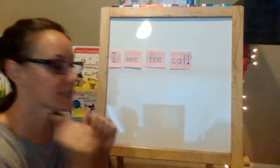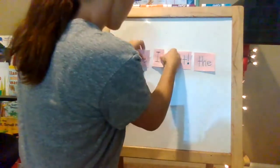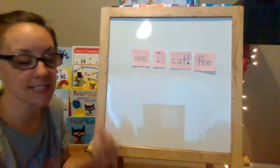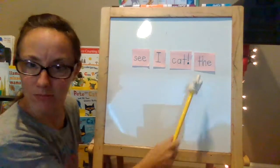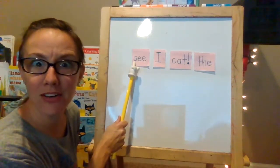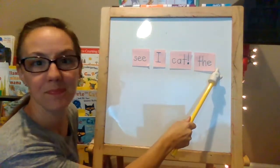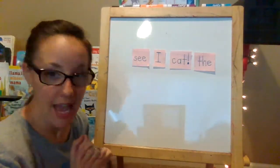Let's see what happens when we mix them up. Let's read this and see if it sounds right. Does it make sense? See, I, cat, the. Does that make sense? Does that sound like a sentence? No. Does it start with a capital letter? No. Does it have an ending mark? No. That is not a sentence that makes sense. So we mixed them up. Now we're going to fix them up.